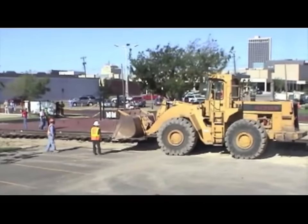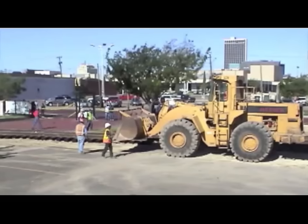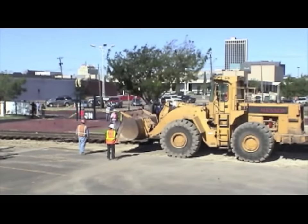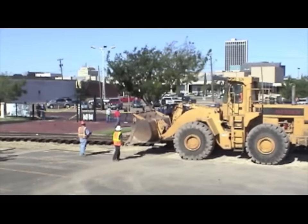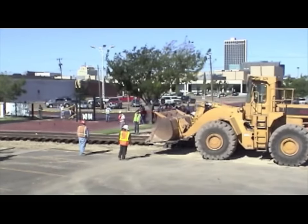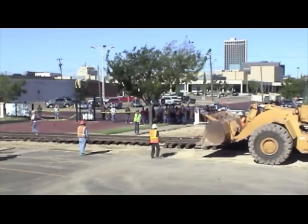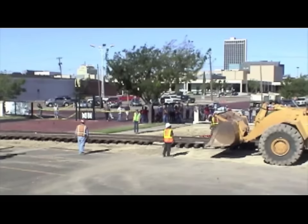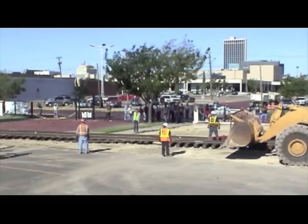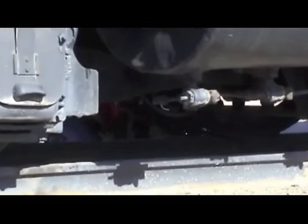This front loader is pulling out the 1-inch diameter winch cable from the rear of the side boom that will be used to pull the Madam Queen down the track. This chain was placed here years ago. When it was removed, this spike was found tack welded to the track.